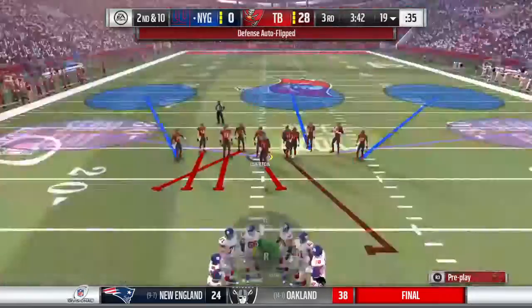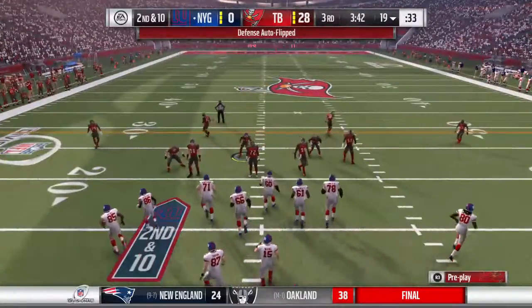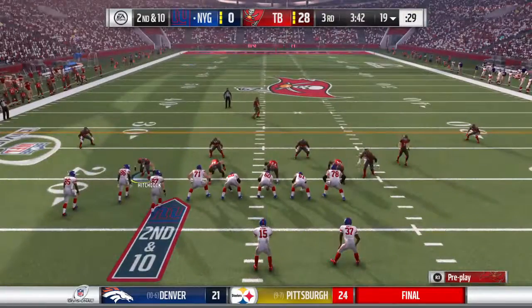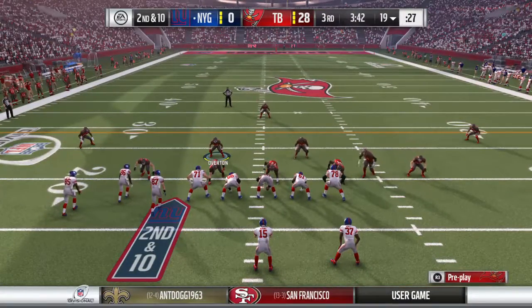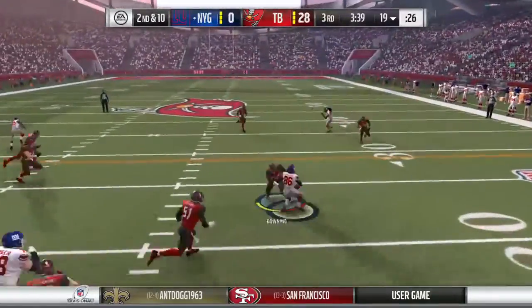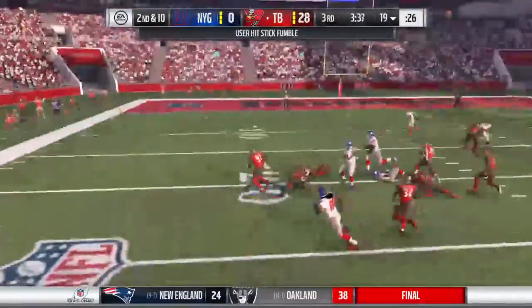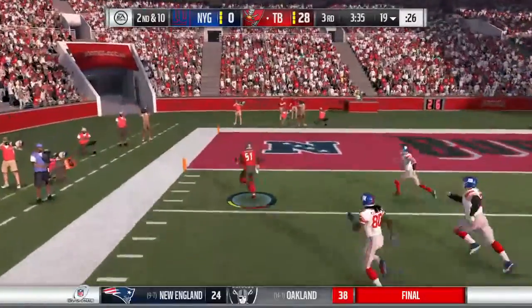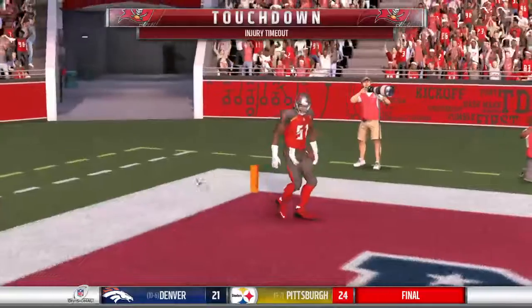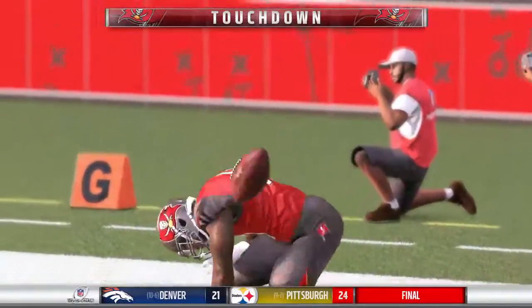10 yards still left on second down. From the shotgun, he'll look to throw. And a quick throw here, that's complete. And he lost the football. And he returns it to the end zone. A fumble recovery touchdown for the Bucs.